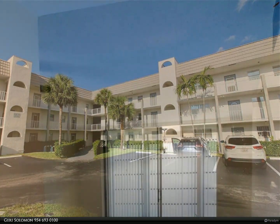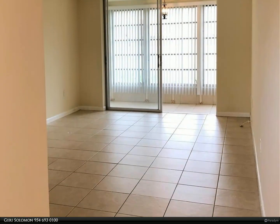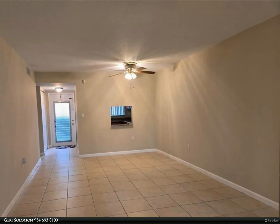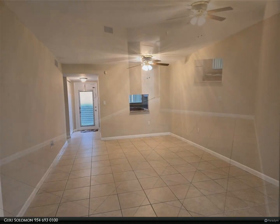Lovely, bright, and convenient first floor corner, one bedroom, one bathroom, in Sunrise Lakes Phase 2, a 55 plus active community, walking distance to satellite pool plus clubhouse. Lots of amenities to enjoy. Tile throughout, alarm system plus roving security.